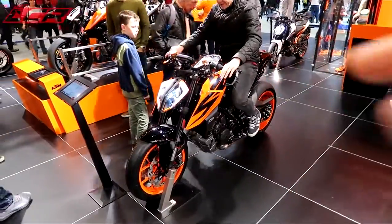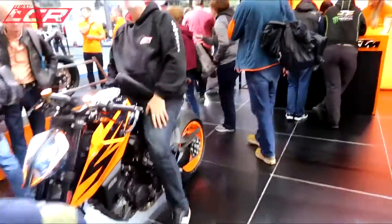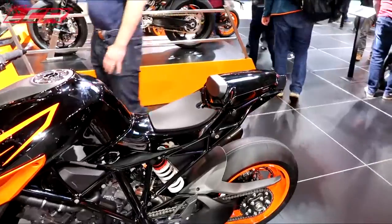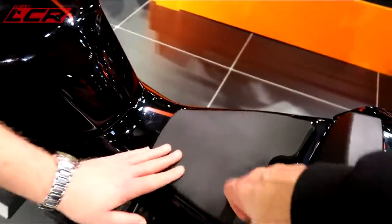I quite like the new Super Duke colours. It's nice, doesn't it? It's got the race tail seat on this one as well. Look, it looks tasty, doesn't it? I don't fancy going to Spain on that though.